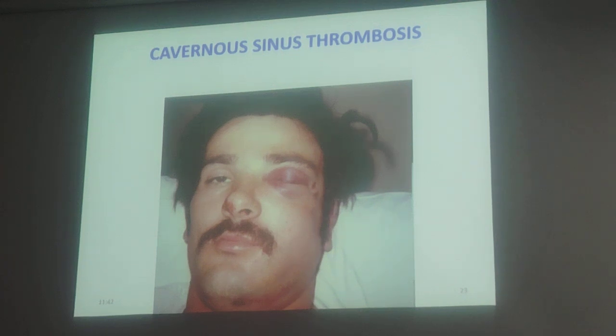This is the bulging left eye because of cavernous sinus thrombosis. Also you see that the eye is closed, and because of the bulge, he is trying to protect it. And the levator palpebrae, which is supplied by the third nerve, is involved. So he can't elevate the lid.